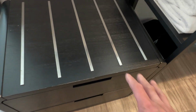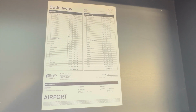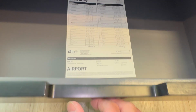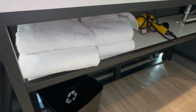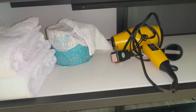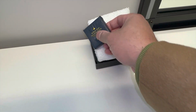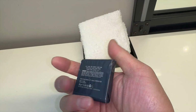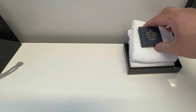Moving on to the left, you have your 2 drawers space. What we have here is a form for your dry clean and laundry. Soft close. On the bottom, soft close. You could put your stuff here. Ample towels, extra toilet tissue or toilet paper, hair dryer, waste bin. More tissue paper, body bar, dry bar, 2 wash rags.